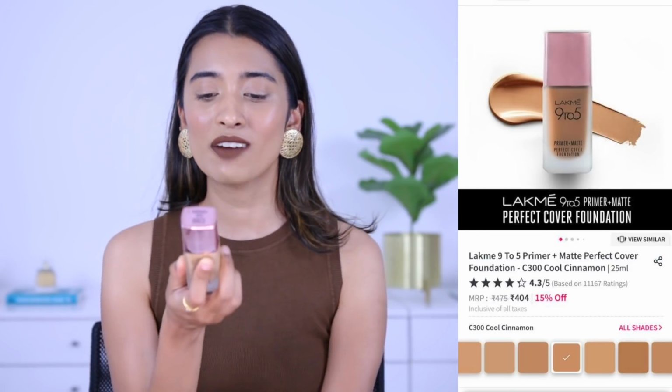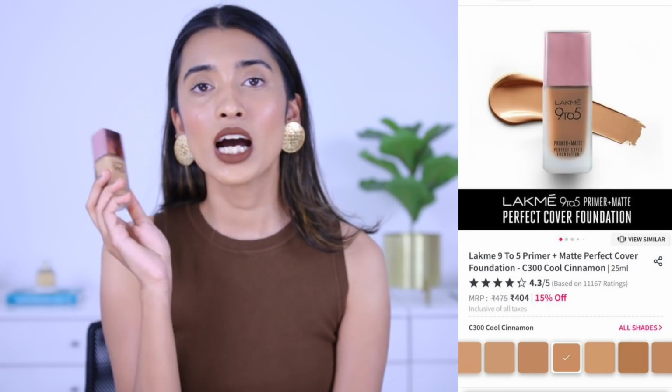Now the next foundation we have is the Lakme 9 to 5 Primer Plus Matte Perfect Cover Foundation. This is the foundation with which they expanded their shade range. You can get a decent shade match for yourself as opposed to the usual 8 shades that they have in Lakme foundation. This one again works for a lot of different skin types, depending on how you prep your skin as well. It is perfect for people with combination and oily skin type. You can also make this work if you have normal skin.